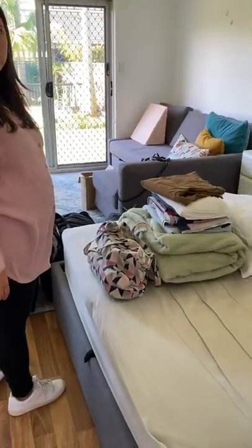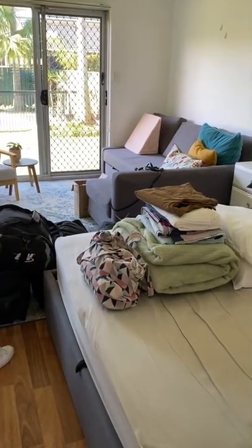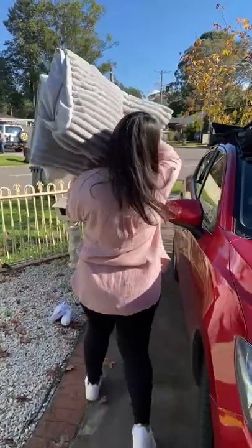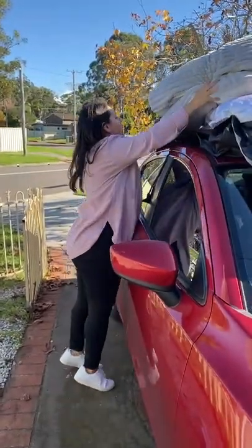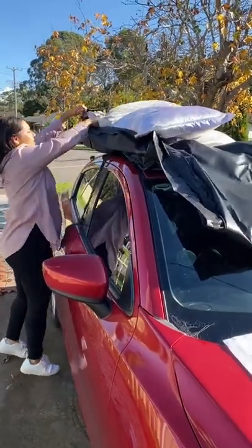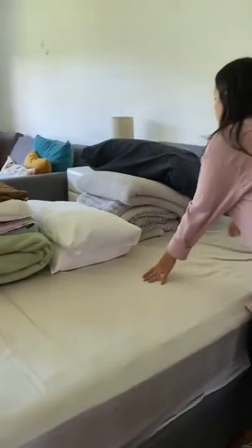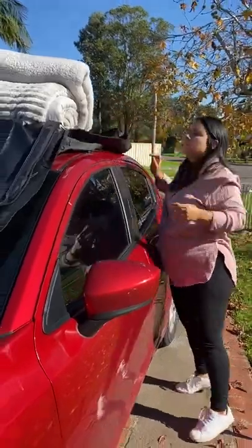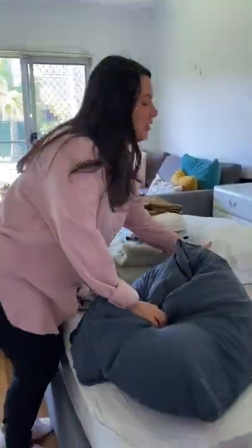Where should I start? Pillows first? Yeah. Those ones? Maybe. Cool. Maybe put the pillows on the other side, and then we put the three bags on the front like this, and the rest around. I don't know. So many pillows. That's hilarious.